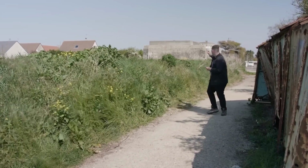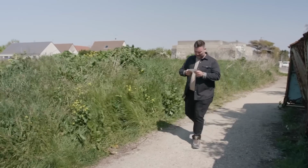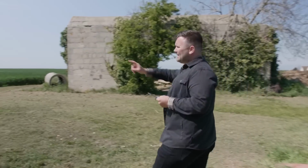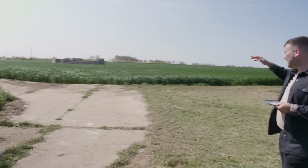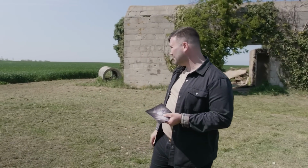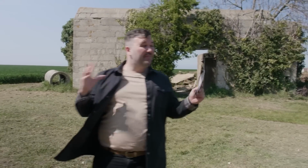Right, so that would have been casemate 2, and then here's casemate 3. And then located in the field over there, you've got casemate 4, if you can call it a casemate. It's been barely even started. But altogether, these would have been Widerstandsnest 35A.